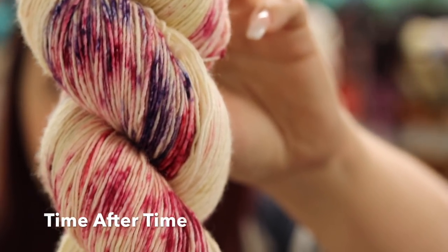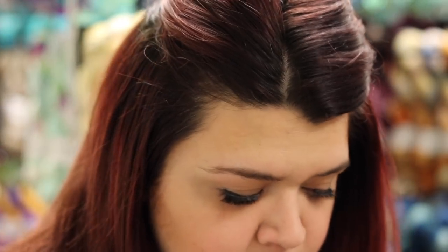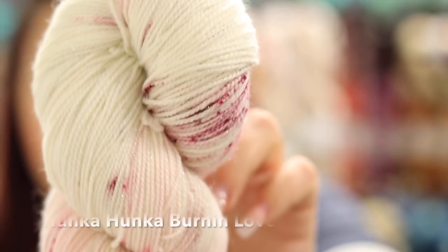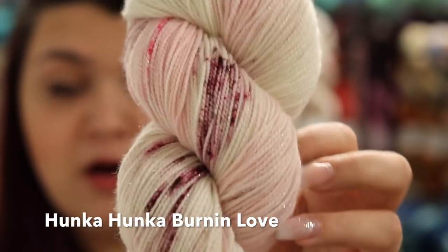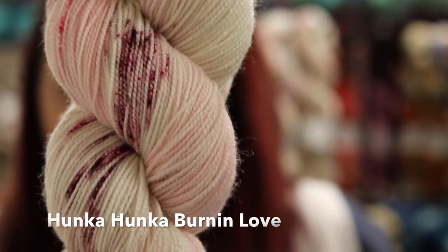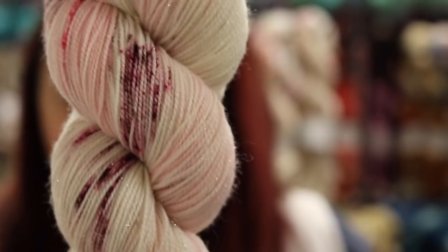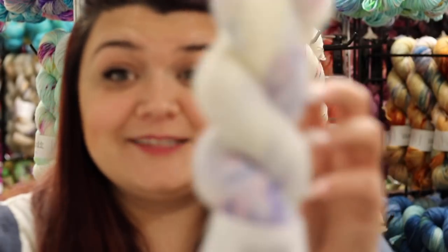Gorgeous. This is on my solo base. The second one is Hunka Hunka Burnin' Love, which is a really pale pink with mauve and red speckles. So pretty. And we've dyed this, I said on the last podcast three years in a row, but I think it's actually been more like five years in a row. But you guys love that one.